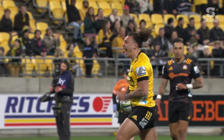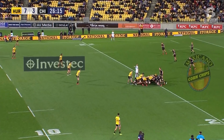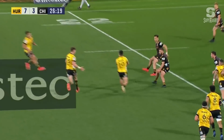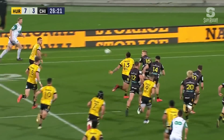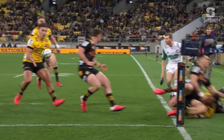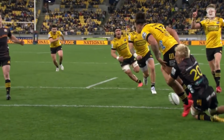Savia holding. Now Perenara goes for a bit of a dash. Off it goes to Garden. Bishop, Umanga Jensen for Hurston. Got it back to Umanga Jensen. And that is another brilliant try.